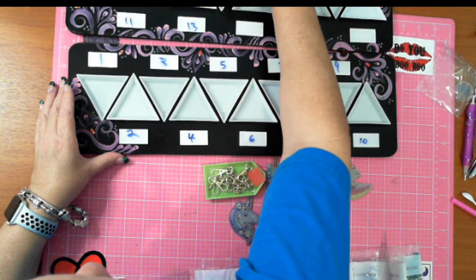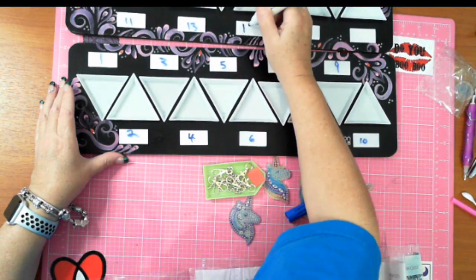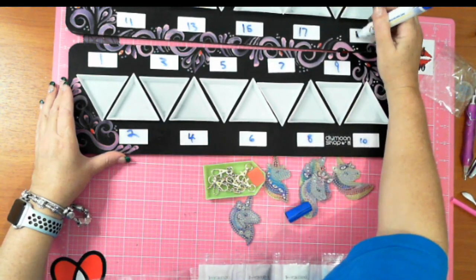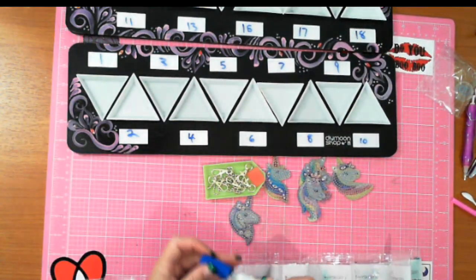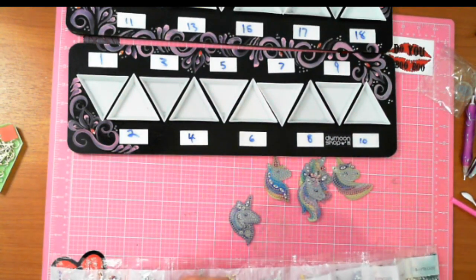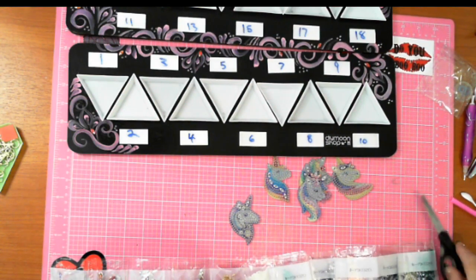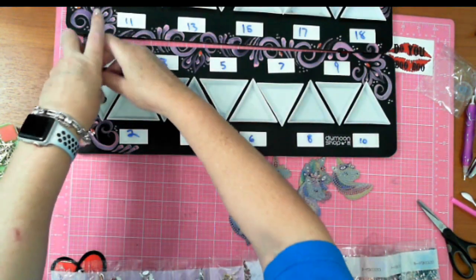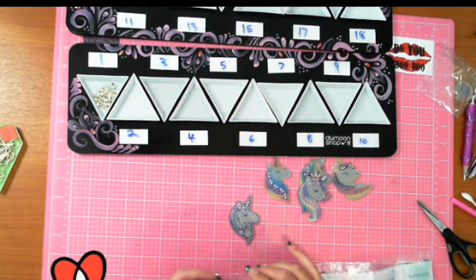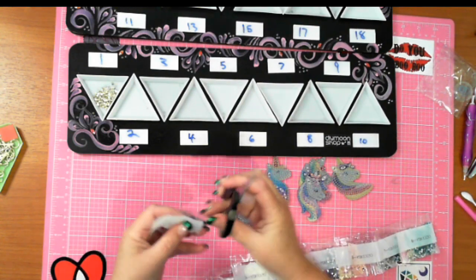1, 2, 3, 4, 5, 6, 7, 8, 9, 10, 11, 12, 13, 14. Oh, look at this. I can count. That one just popped out. It's not sitting in there. 14, 15, 16, 17, and we'll go 18 down there. Okay, so 18 colours. I will actually be able to start working on these very easily. So when you do ones that have the same colours, you can't pack them up in between.